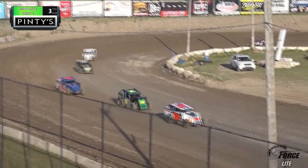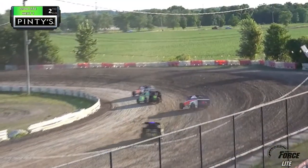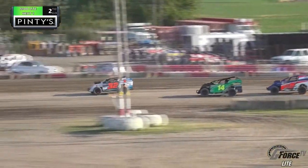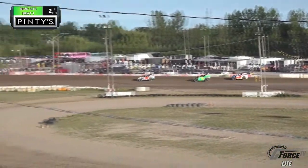2 laps to go here in heat number 1. Rob Meisner really looking good here with over a 3.5 second lead over Cohen Corbett and Chance Kotar. Tyler Winger up there in 4th. 291 to Dave Cornish up there in 5th.